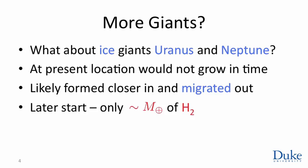But even so, we have a problem. In their current orbits, there is no way that the modeling tells us that these planets would have grown in time to bind any hydrogen at all in the time before the sun blew the hydrogen away. What must have happened is that they must have formed closer to the sun, where the nebula was denser, and then migrated out. Migrated out?